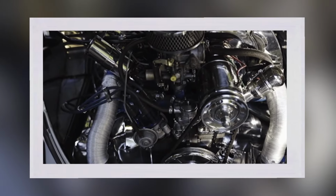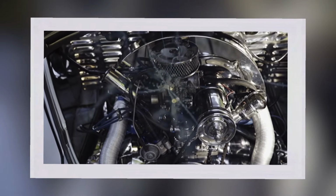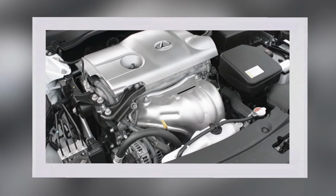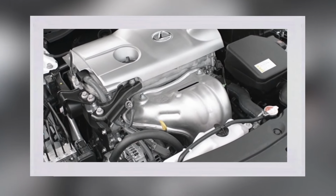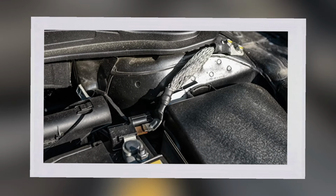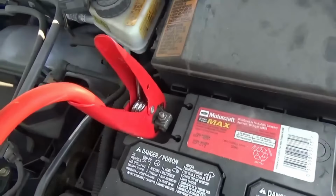Here's a small thing that makes a big difference. Turn off your lights, radio, AC, and unplug anything charging before you shut off the engine. Why? Because when you start the car next time, the battery has to power up all of those things and crank the engine. That's a heavy load.